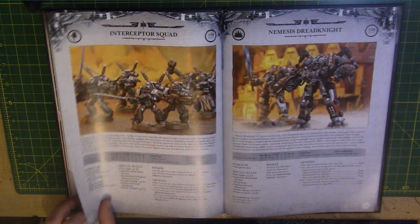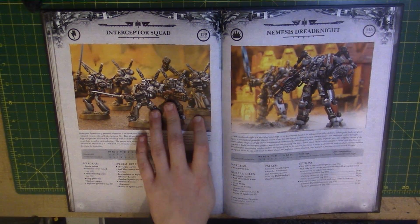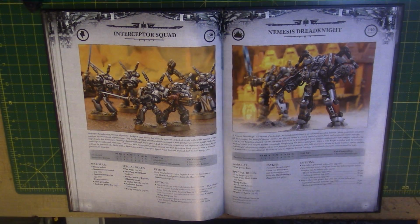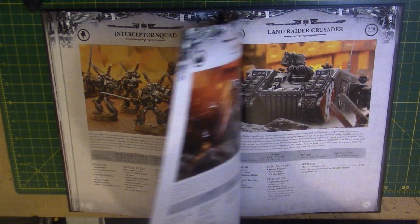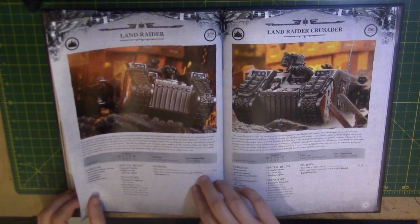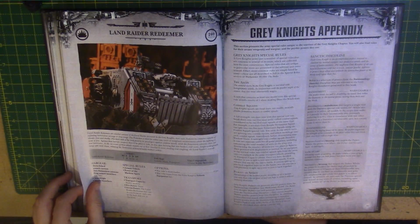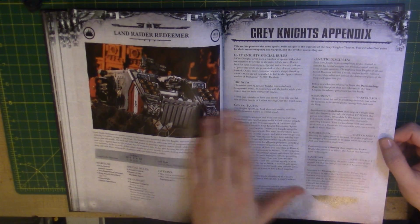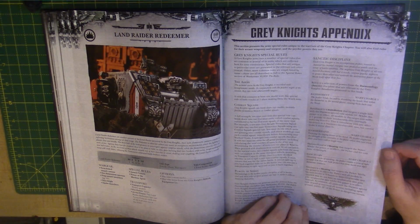So we have a Terminator squad. There's an Interceptor squad, so that's the squad we get. They are your fast attack choice. And then there's the Dread Knight. So they're the 3 units that we get, and we also get Land Raiders as well. So 3 types of Land Raiders are there. And then there's just a little bit about Grey Knights, and the Psychic Discipline is also in here as well.